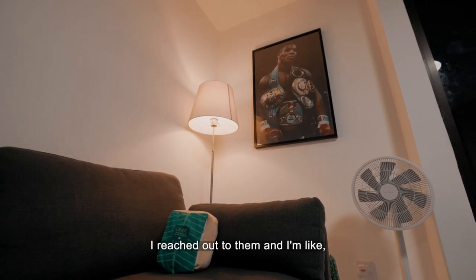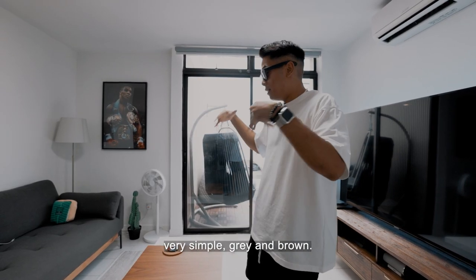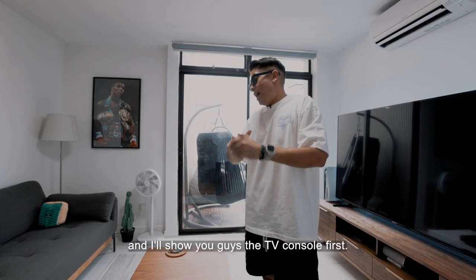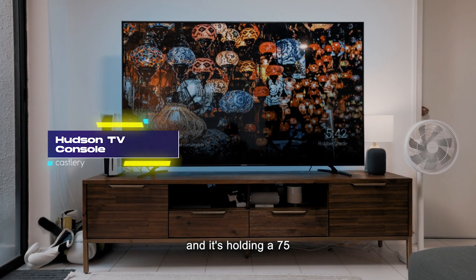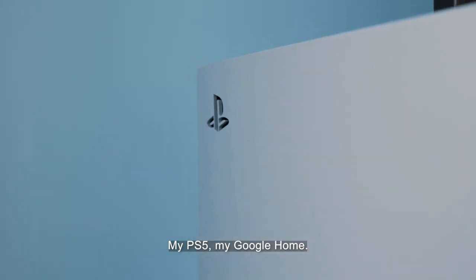I reached out to them, I'm like, you know, my house is very white and I just want something very simple, grey and brown. Like, that was the colour theme. And I'll show you guys the TV console first. So this is the Hudson TV console, and it's holding a 75-inch Prism TV, my PS5, my Google Home.